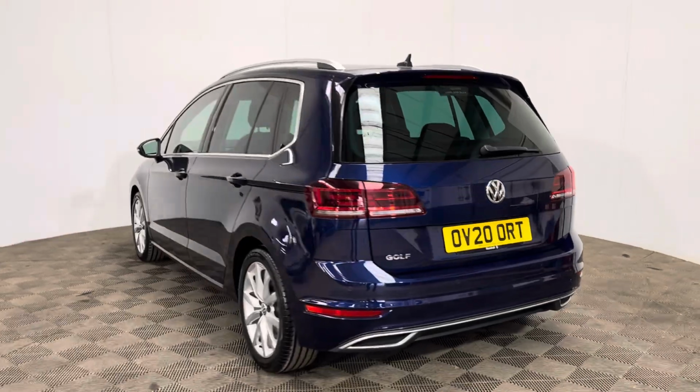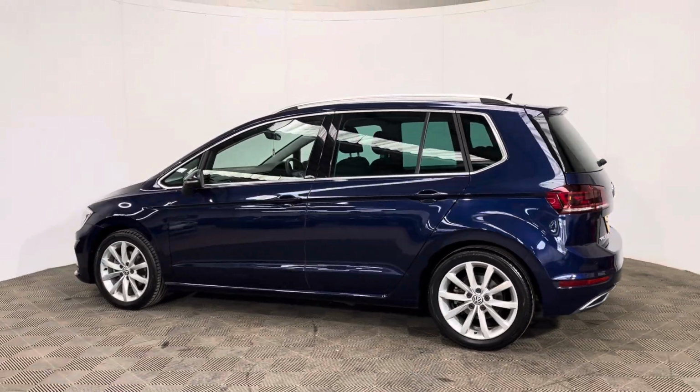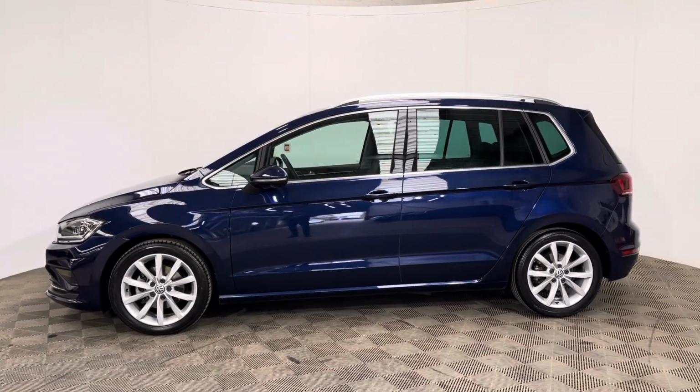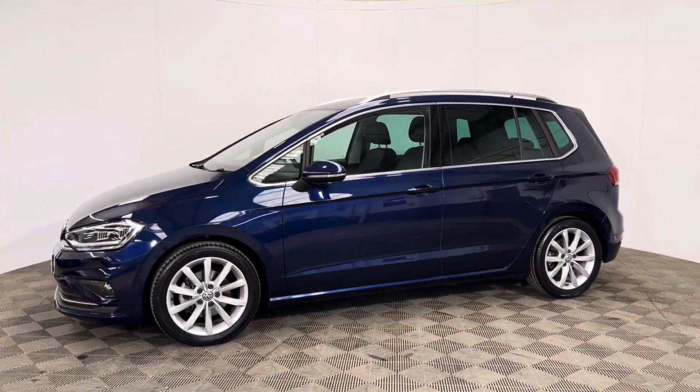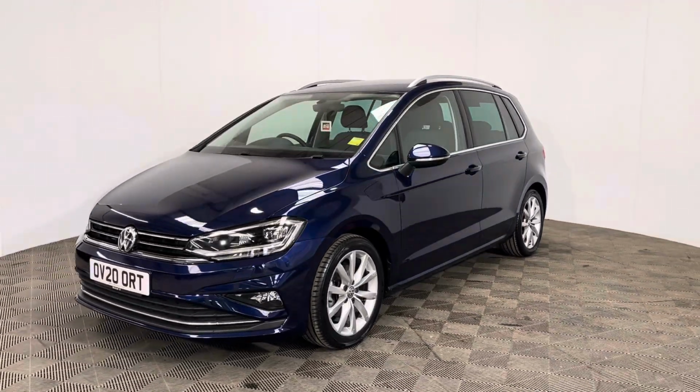This car's also been independently inspected by the AA, who've been through a 128-point check for your peace of mind, and you'll also receive 12 months AA breakdown cover, a 3-month warranty that you can extend up to 3 years, and we can help you finance the car with no deposit up to 5 years.